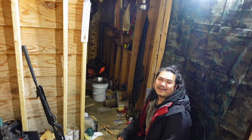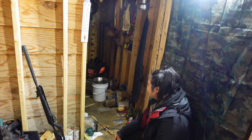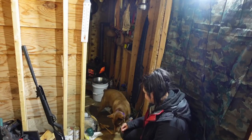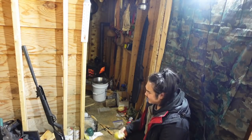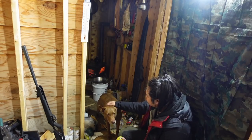Raven's in here with me right now and she wants to play. Come on, Raven. But she wants to play outside. She doesn't want to play here. Come here, Raven. See, she has her ball. And yeah, she wants to run around. Good girl. So I'm going to toss this for a little bit outside.